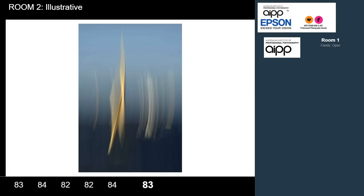Look, looking at it from here, they look like brush strokes. When you go in closer, you actually still get that effect from it. And it's got a beautiful quality of gold in there that's contrasting against that blue. So well done to the photographer. Thanks very much, Laurie. We'll accept that score. And next print, please.